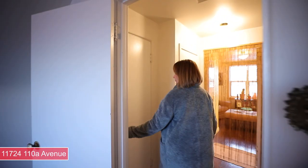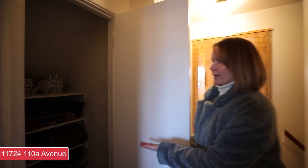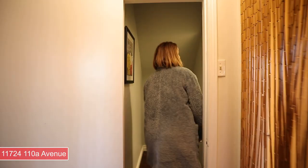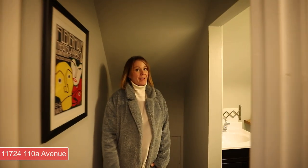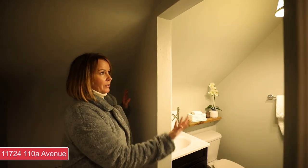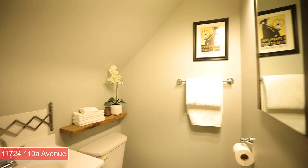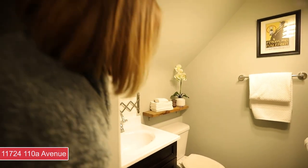And then, door number one. Walk-in storage room. This is a bathroom. Come on, the cutest little powder room. A bathroom upstairs in these old houses is very rare. How adorable. The house I lived in did not have a bathroom upstairs, let me tell you that. This was a closet. So this is awesome. This is awesome. And adorable.